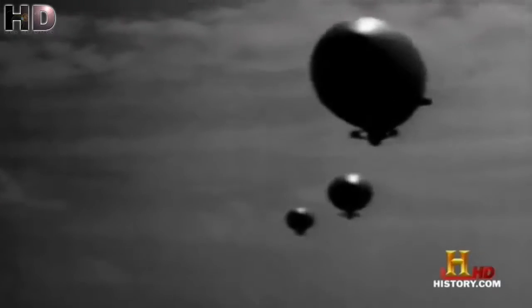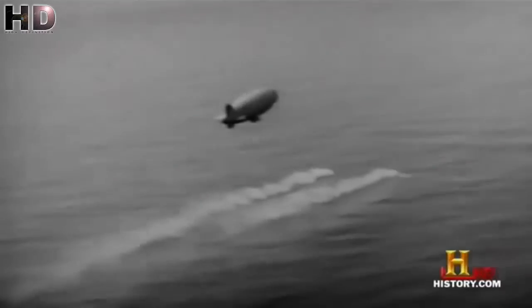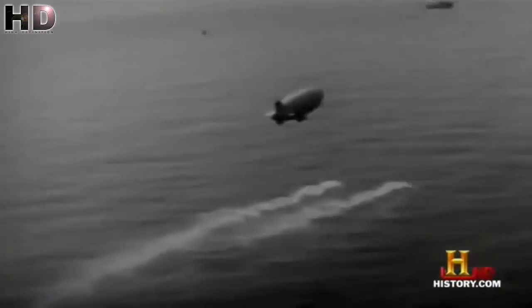150 US blimps and airships were in service. They were used primarily as anti-submarine scouts and in air-sea rescue. But they also provided invaluable security for the US naval fleet. Ultimately, United States Navy airships during the Second World War escorted 89,000 surface ships without a single ship lost to enemy action during the Second World War. One blimp is confirmed lost to enemy action.